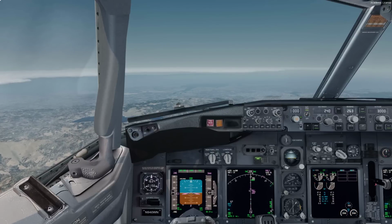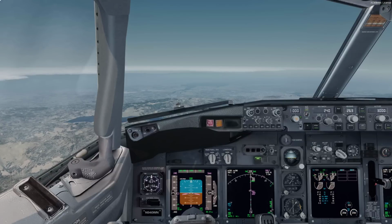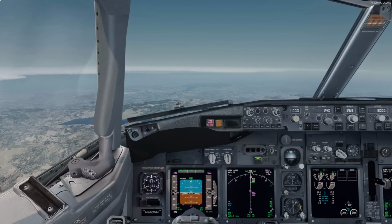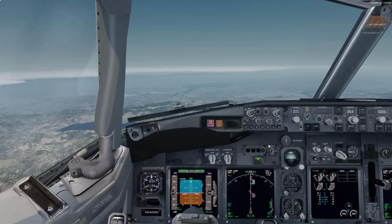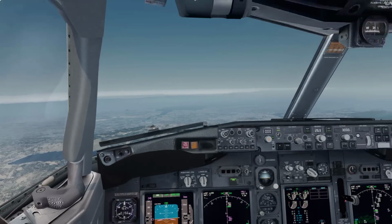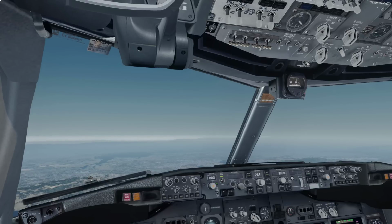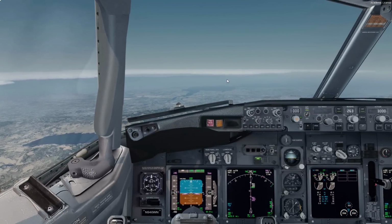Okay, that's 700 feet. And there's 400. Let's go and activate the VNAV once again. Okay, just about to pass 10,000 feet, lights on. That's meant to click the whole thing, I don't know why it's not clicking it, there we go. It's a bit weird.